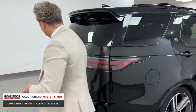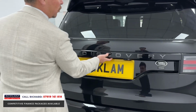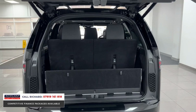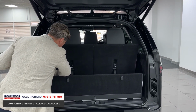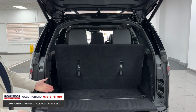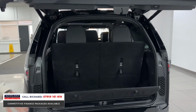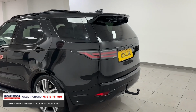So detachable tow bar, we've left that on there. It's a big thing, especially when you've got the 300 horsepower engine, which gives you lots of pulling power. You've got assisted tailgate, 7 seats, loads of space. Even with the 7 seats up, we have space in the boot for weekend bags, shopping, whatever it might be. If you're not using all the seats in the car, you can configure it to 6 seats, 5 seats, whatever you want to do, and give yourself a big boot space. But let's go around and look at the car.